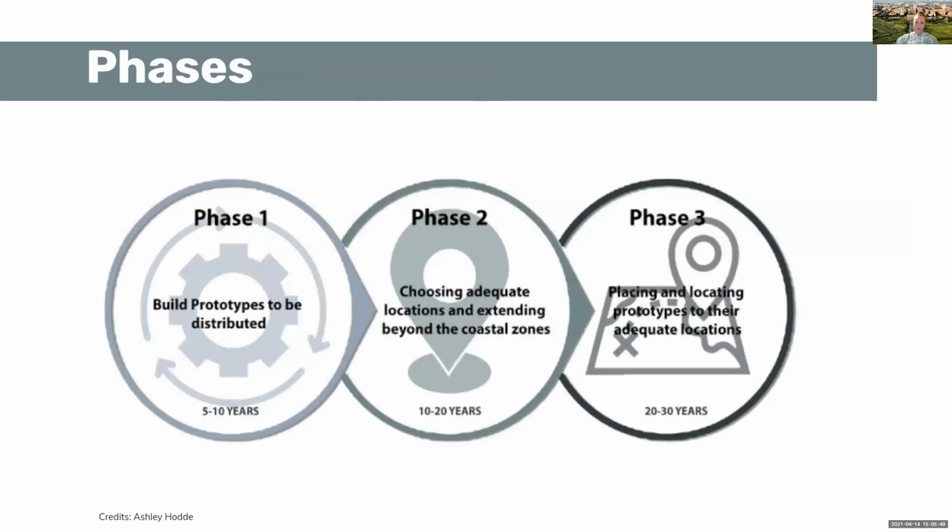And so then this diagram shows our planned phases for the relocation destination. Phase 1 would be building the prototypes. Phase 2 would be to choose the locations that are suitable for the prototypes. And then phase 3 would be placing the prototypes to their adequate locations.